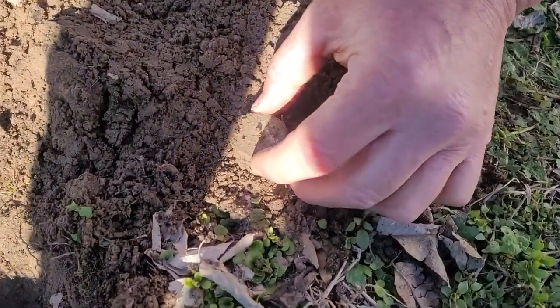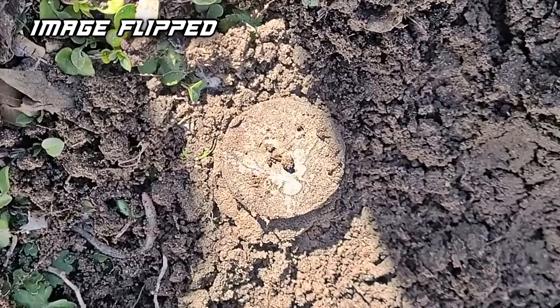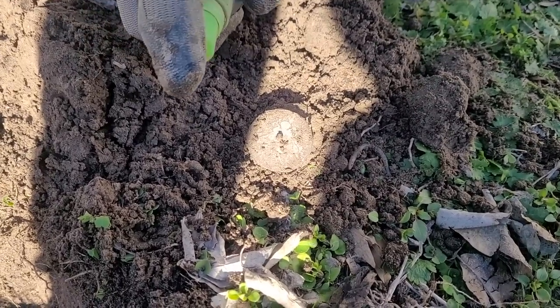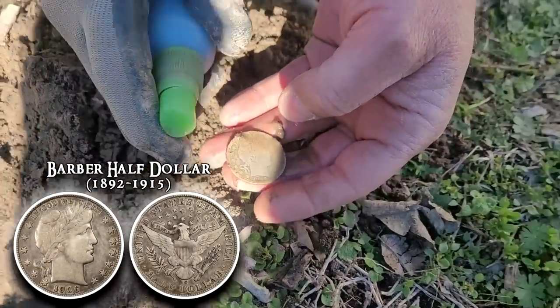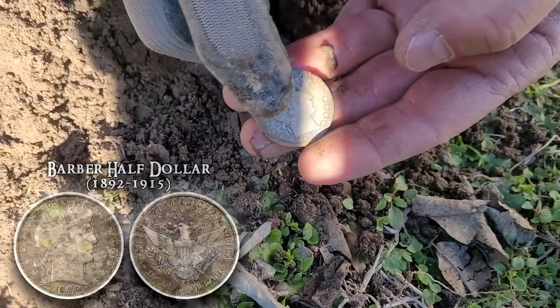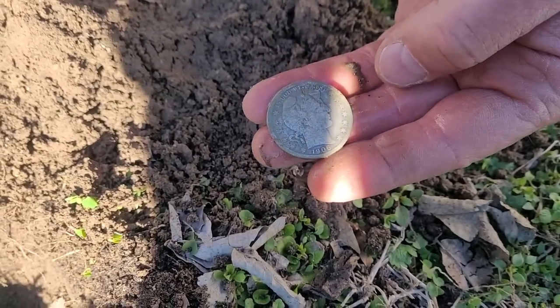All right. That's a Barber. That's a Barber half. I guarantee it's a Barber half. There it is right there. Oh my gosh. A 1908. I'm out of water. Barber half. Check that out.